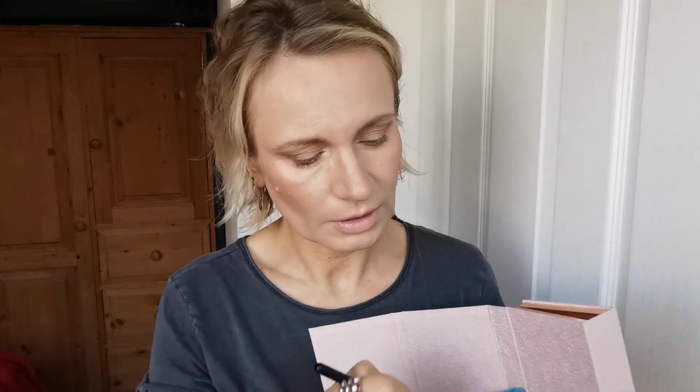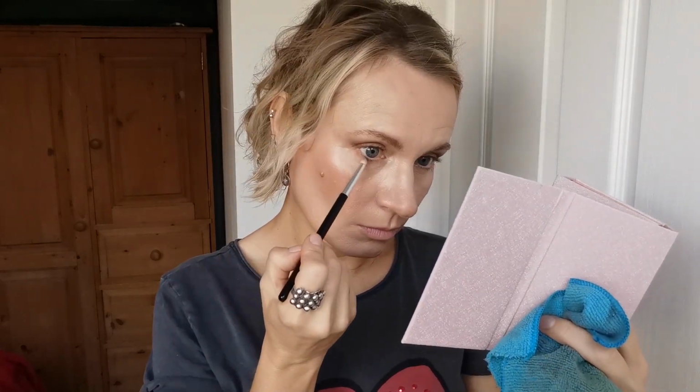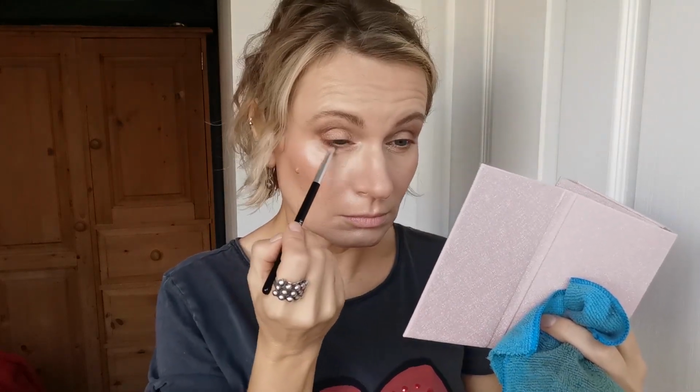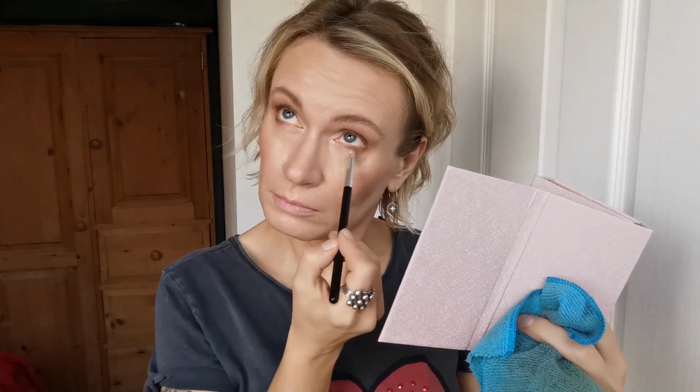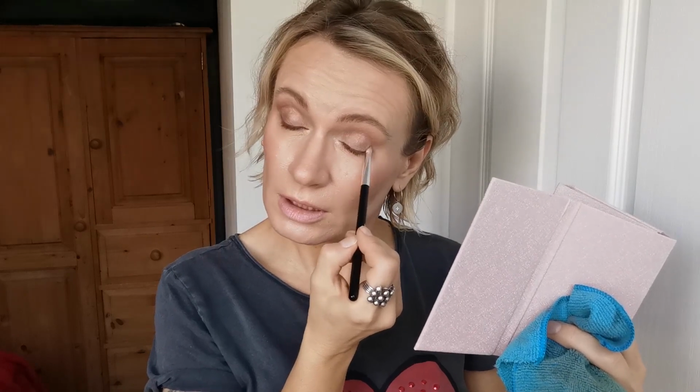Here we go. Clean the brush. I'm going to use this Hot Toddy. It's quite a shimmery brown color, and I'm going to go under the eye on the lower lash line. They're not sparkling. They have a tiny bit of sheen, like a satin finish, you would say, probably. Slightly lower today.